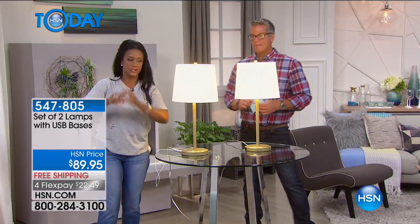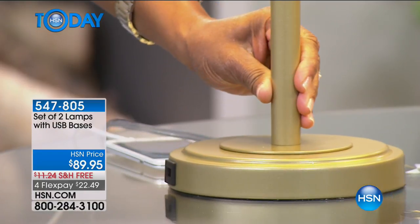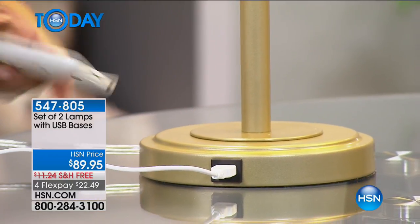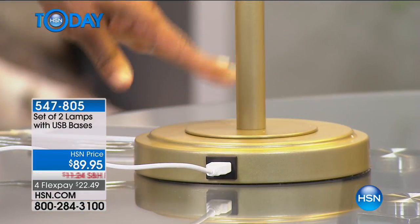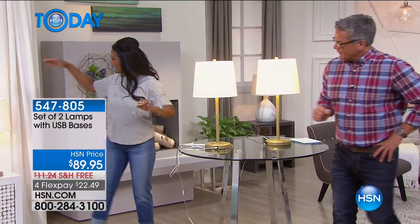Remember, multifunctional. How often are you at your nightstand or even on your desk and you need to plug in your cell phone or tablet? Every single moment, right? Well, this is the magic. Right here, you've got the USB port so that you can charge any of your tablets, your smartphones, what have you. It's a two-in-one because it has that USB port, but it's also a beautiful, lovely linen decorative lamp, in your choice of the gold or the silver.